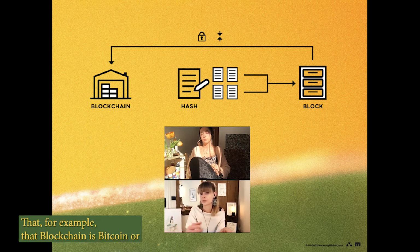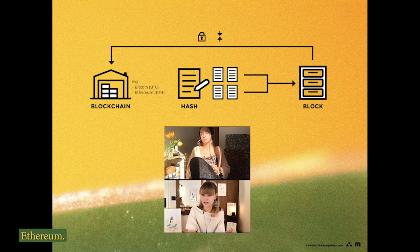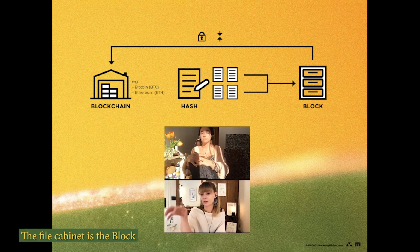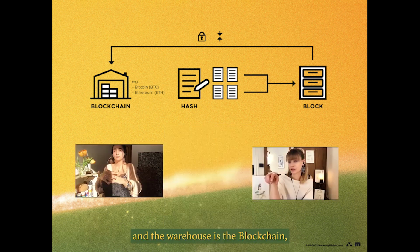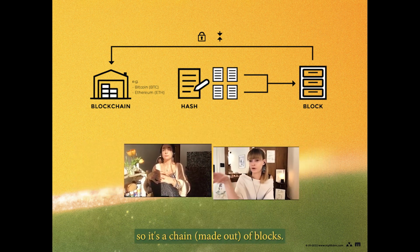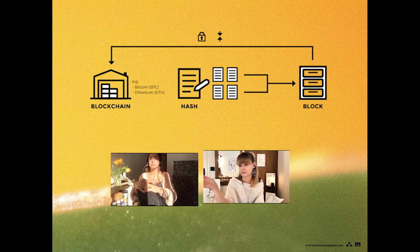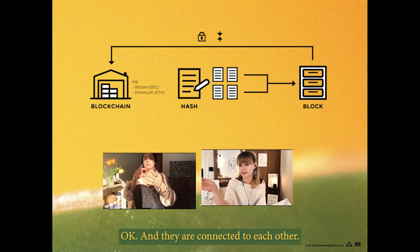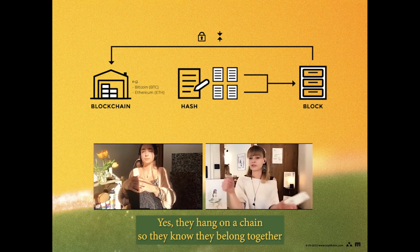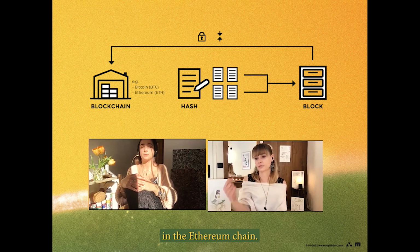For example, that blockchain is Bitcoin or Ethereum. The file cabinet is the block, and the warehouse is the blockchain. So it's a chain of blocks, and they are all connected to each other. They hang on a chain, so they know they belong together in the Ethereum chain.